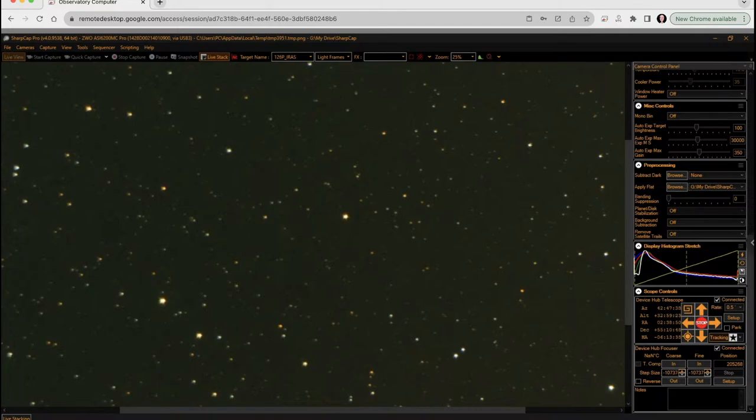Starting to get a little bit of lightness on the right side of the image here. I want to go see if the opening, the shutter on the observatory, is not perfectly lined up with the telescope. You can see something like that. So I'm going to go check the alignment of that real quick. I'll be right back.